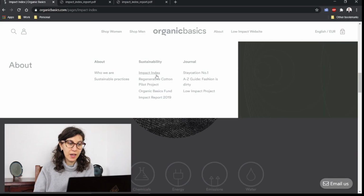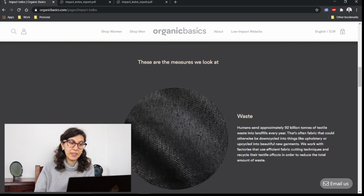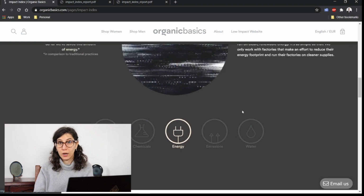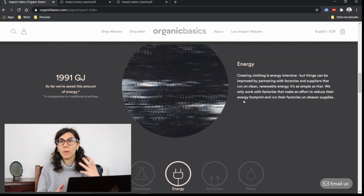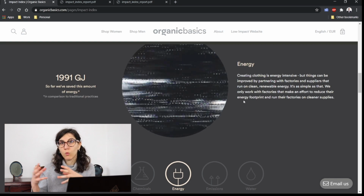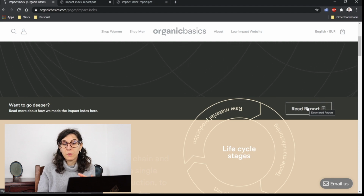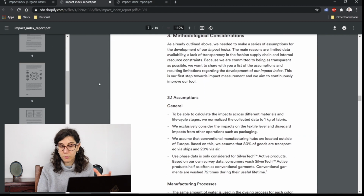And here we see that they have a specific page dedicated to the impact index, in which they explain exactly how they measure it. And we have different categories again, so waste, chemicals, energy, emissions, and water. And for each of these categories, they give a general overview of how much is the normal waste of a normal company and how much they are wasting or saving. Of course, here the information is quite general, but you can go at the top of the page and read the full report, in which there is, of course, a lot more information.